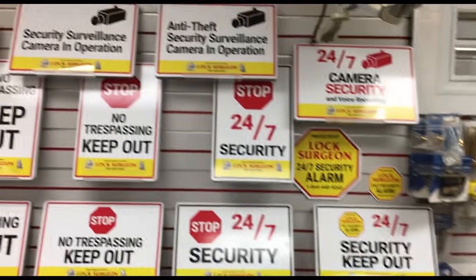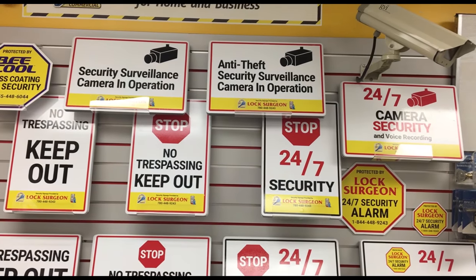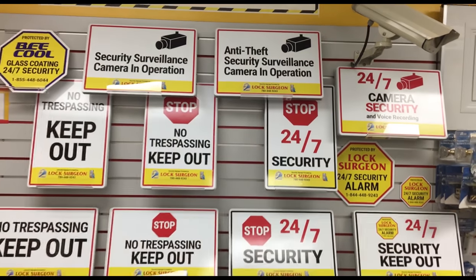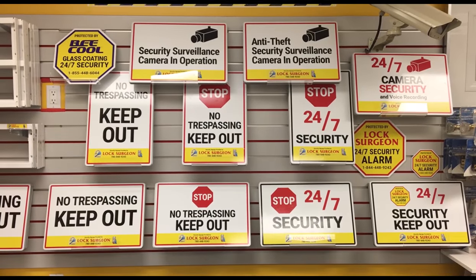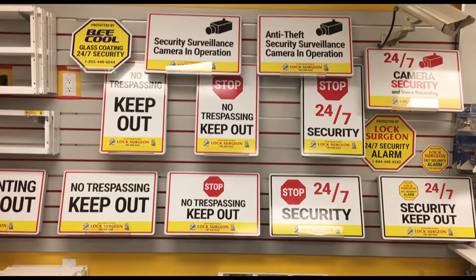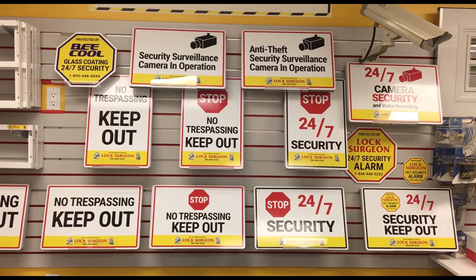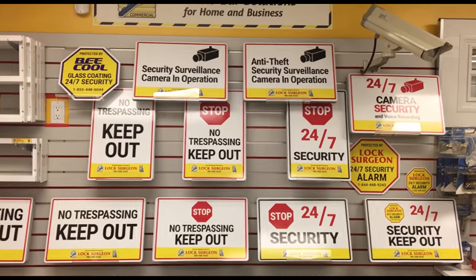Do we do cameras? Absolutely. The camera I'm showing you there is a decoy camera. Basically, it's a fake camera. We have real cameras, real monitoring systems that can be linked to your iPhones, your iPads, your computer systems. You can communicate, and you can have sound on them so you can record.